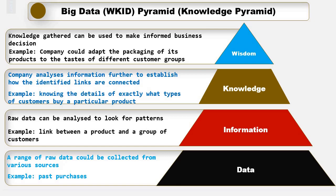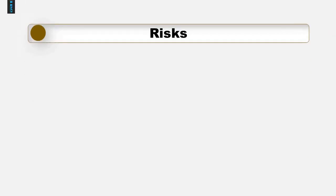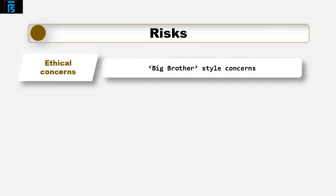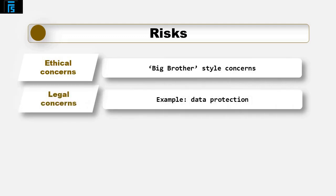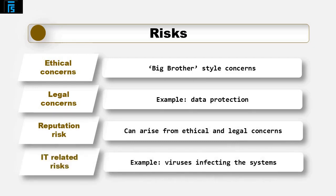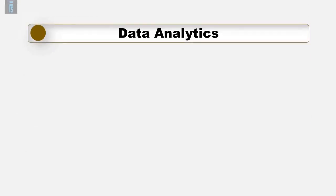Big data raises difficult ethical questions. Some people have a Big Brother style concern about businesses building detailed profiles of us, as well as potentially about legal concerns relating to data protection. Both of these risks carry associated reputation risks if our use of big data becomes public knowledge and it isn't received well. Also, increasing linkages with external data sources increases the risk of viruses infecting our systems. So big data is not without its risks and problems, but it has a huge upside potential.